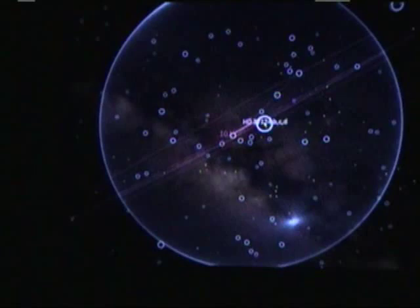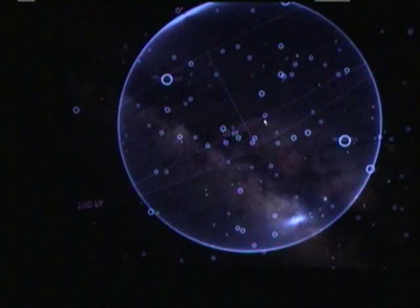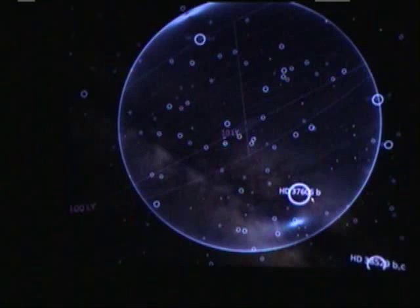But they have not reached, say, HD 3712. That's Henry Draper catalog star 3712, and it has some planets. Here's Henry Draper 37605, and so these different planets.